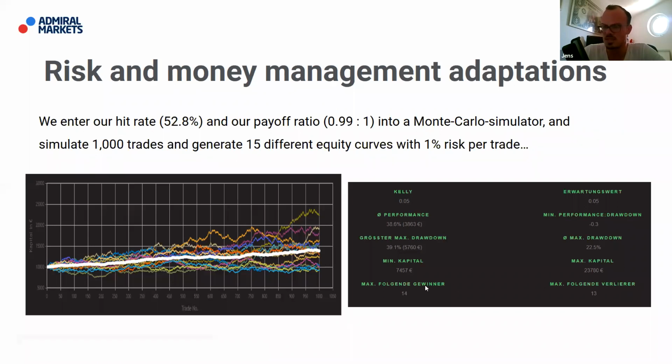In fact, this is also interesting from a mental perspective when trading. You probably faced series of winning trades, and sometimes after 3, 4, 5 trades, you might say, okay, the strategy is not for me, or it's not working because I'm losing 5 times in a row. From a purely mathematical standpoint, even if you have a hit rate of 52.8% here, losing 13 times in a row is normal from a purely statistical standpoint, in fact.